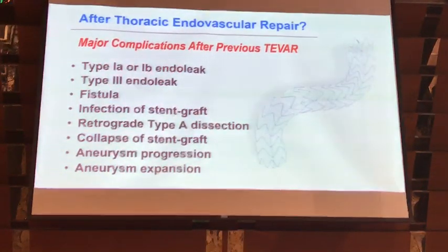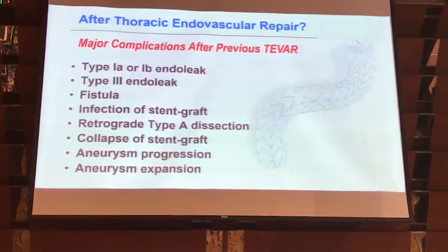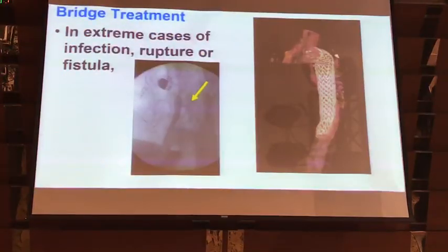The major complications, and again, I don't have time to go through every single one of these and every single technique that's used to repair them, but I think if you take the totality of our open capabilities and our open techniques and apply them to the complications of TEVAR and EVAR, the principles apply and the operations can be successful. But there's type 1A and B endoleaks, type 3 endoleaks, fistulas, infection, retrograde dissection, collapse, aneurysm progression, aneurysm expansion, particularly with endoleaks, etc.